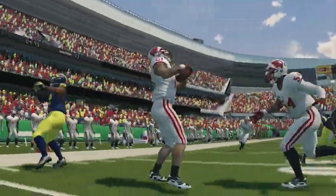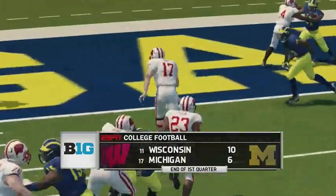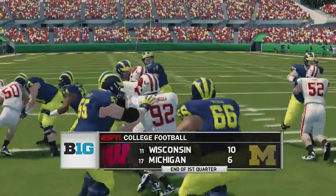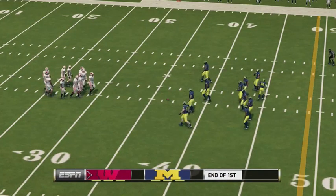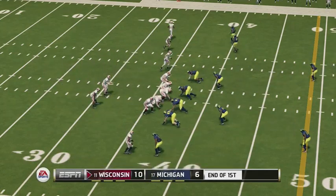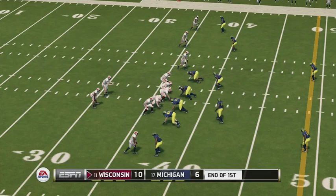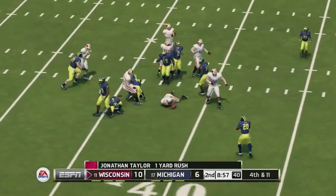We've played one quarter. Wisconsin leads 10-6. We can only hope the second quarter is as good as the first. Tight ball game, folks. He makes it to the 38-yard line.